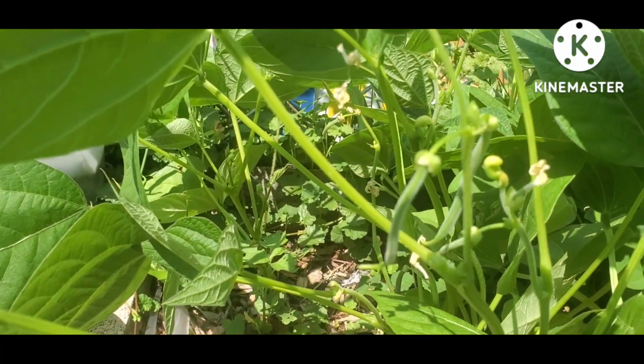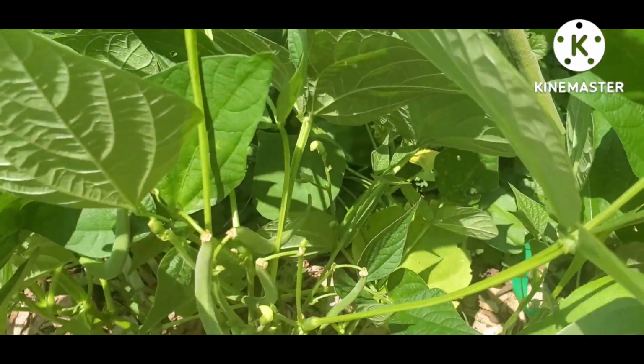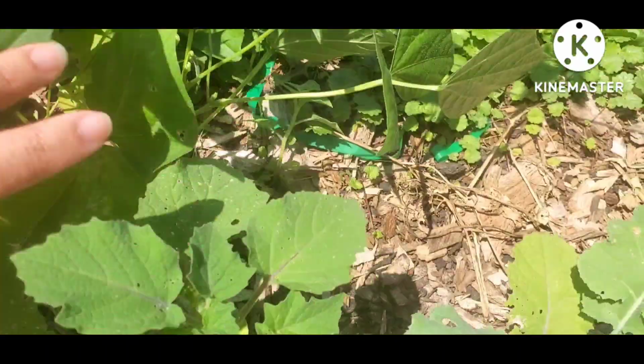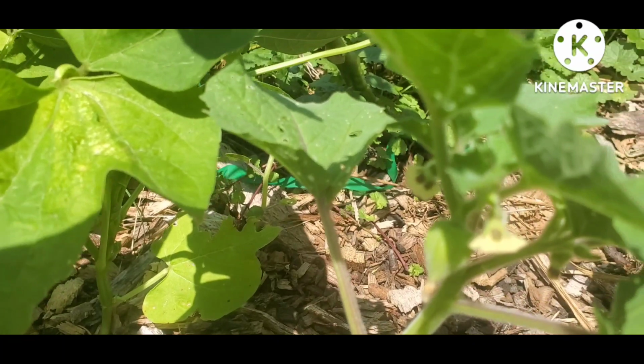But look at here. We got some beans coming on. So it won't be long. These will be producing heavily. Little beans here. These are still quite small. So yeah, they're doing pretty good. More ground cherries here. Look at that.